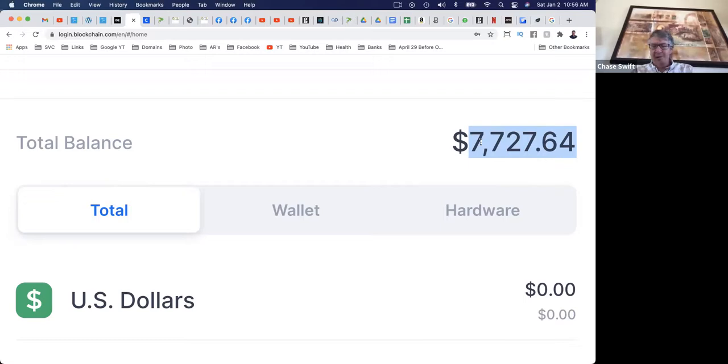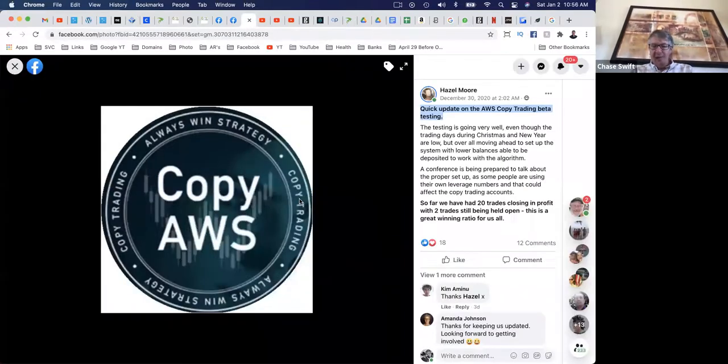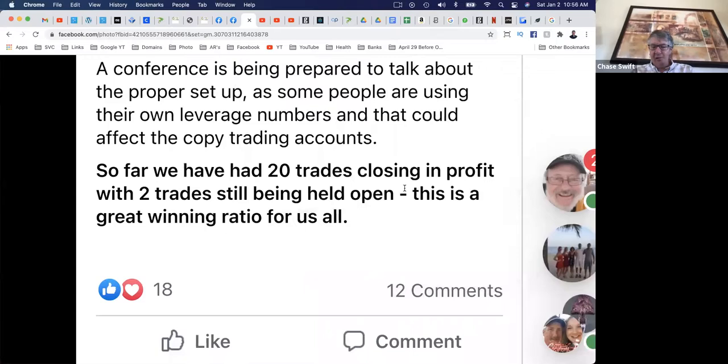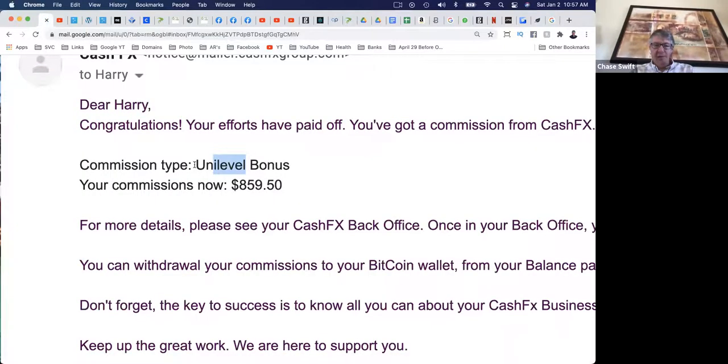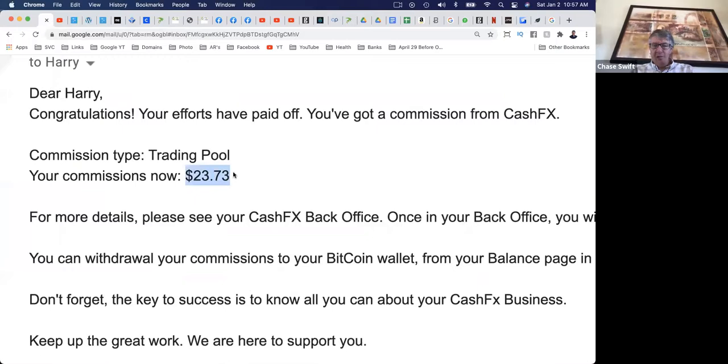You can't get better than that. Your Bitcoin is rising in value and you're earning more. That's what CFX is all about. So Hazel Moore posted this AWS copy trading. It's just getting started. And we just went through the two worst weeks of the entire year, Christmas and New Year's. And some of you know, I just showed you the email. The first email I got, it was like, not very much. So just be patient. It's about to explode.